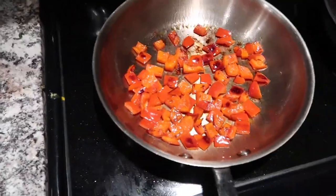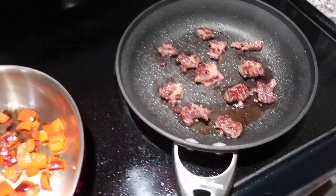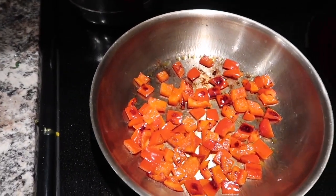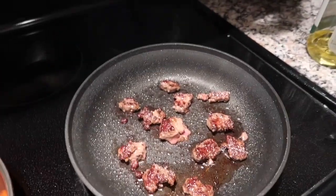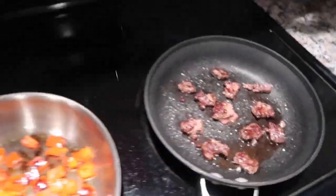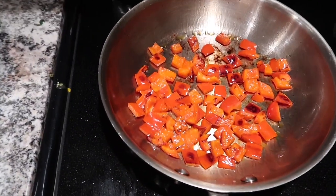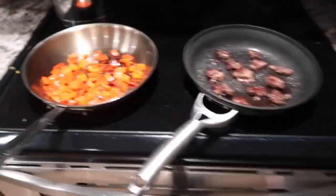Got the peppers cooking, the bison. You want to let this stuff sear so that it brings out all the flavors. I normally flip the meat when I see it really starting to smoke, and that's when you know it's almost getting burnt. And it's gonna help really bring out the flavor. And also I use about a tablespoon of olive oil for each here.